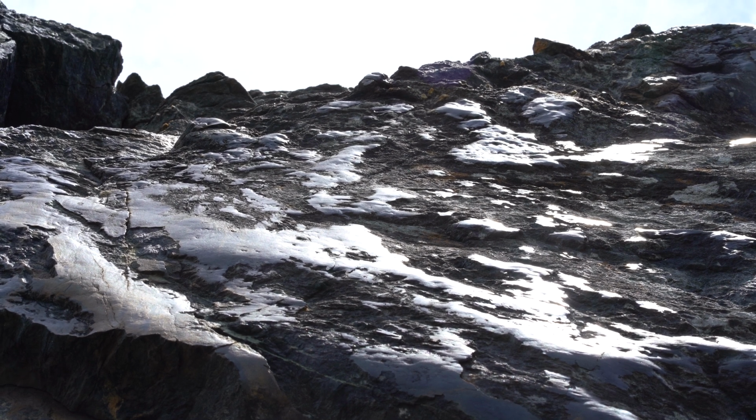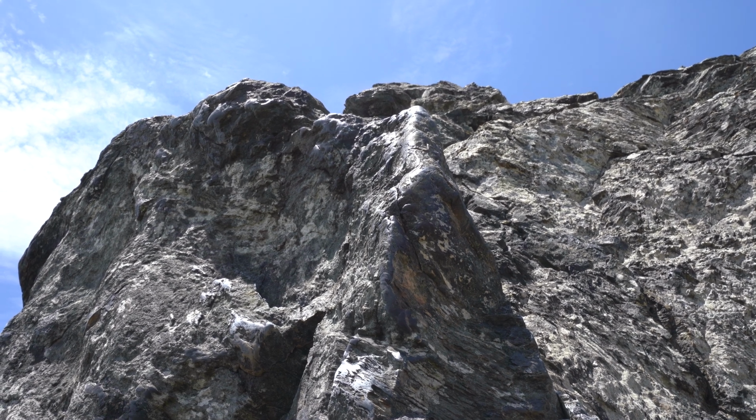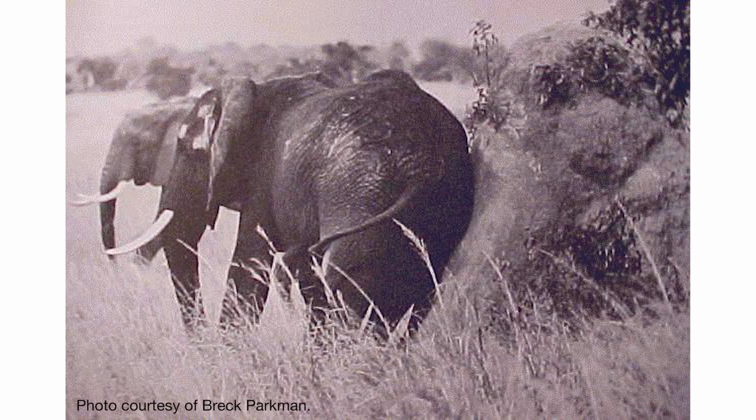Now, what animals rub? In the Pleistocene, bison rubbed and mammoth rubbed. And we know that because modern day buffalo and modern day elephants still rub. They'll rub rocks. And it feels good, but it's also part of grooming behavior.